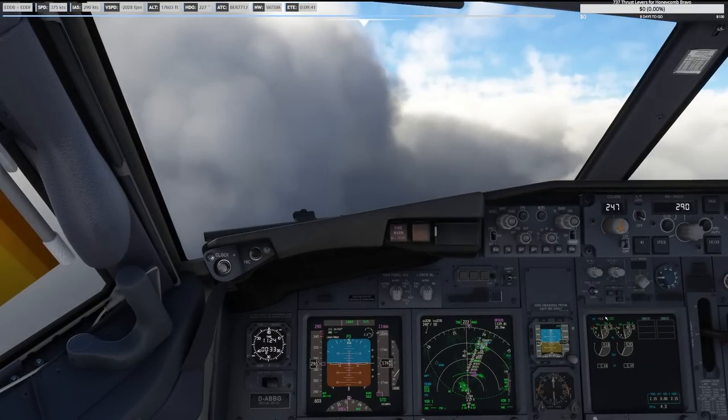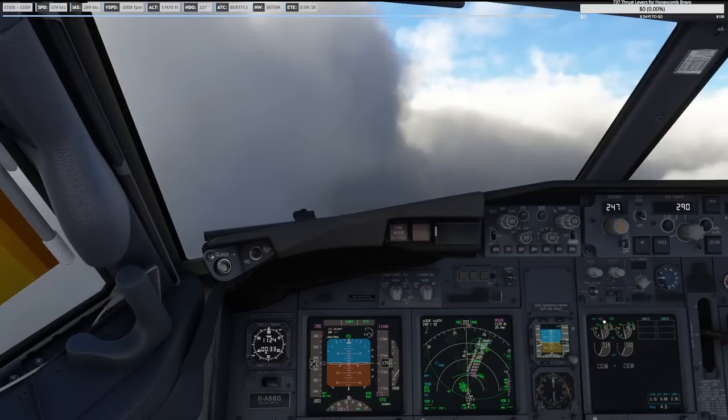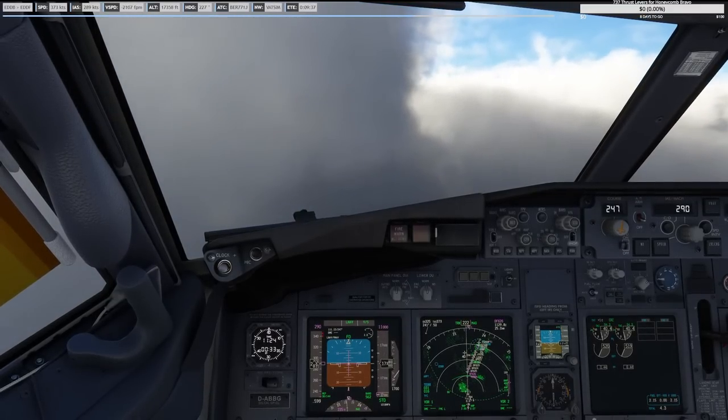Quite warm up here, we have a true air temperature of plus 1 already, which is quite a lot for these flight levels. Then of course we are flying at quite a fast speed as well.